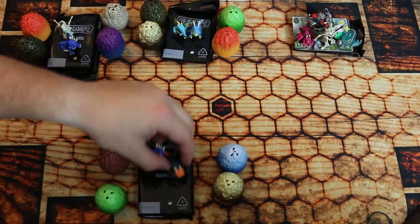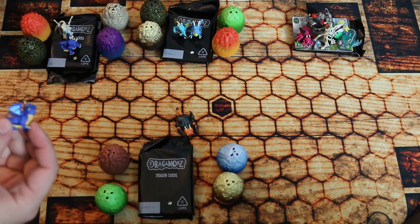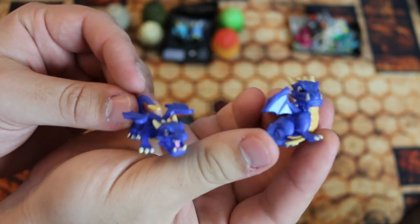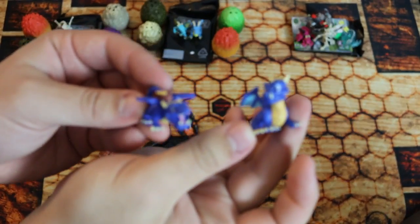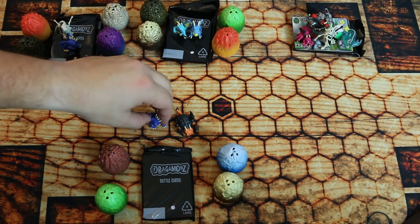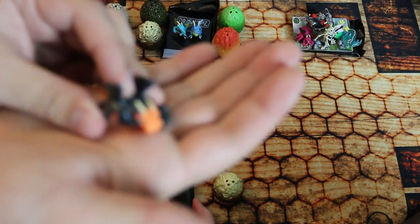Alright, this is starter set number 10, V10. This has Dax. This is regular Dax, kind of what I was talking about before. So this is new Dax here on the left and the old Dax model on the right. So same guy, just different poses. Pretty cool. Alright. And this is an old guy too. I forgot his name, but he's like a little crab. He's pretty neat.